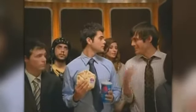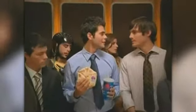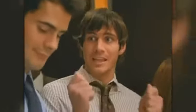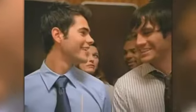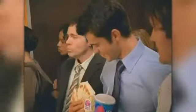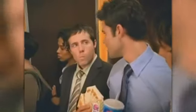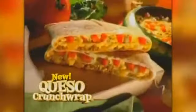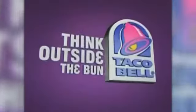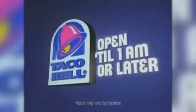Oh, crunch wrap, huh? It's good to go, right? What's in it? Queso dip. Really? Like cheesy, spicy, hearty queso? Looks delicious. Not cool. Now you can get all that cheesy, spicy, beefy queso dip in the new Queso Crunchwrap. Are you gonna finish that? Only at Taco Bell. You deserve a meal made for men.